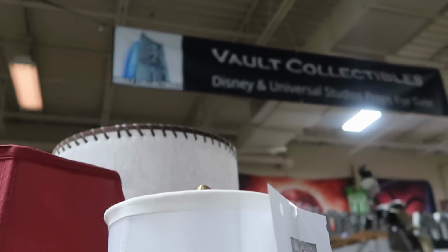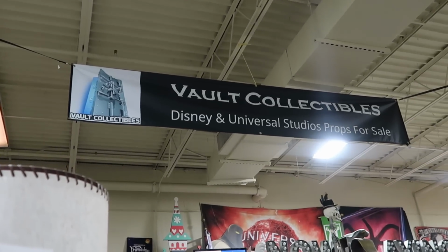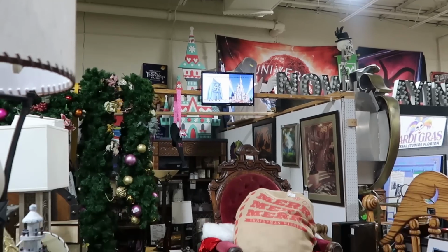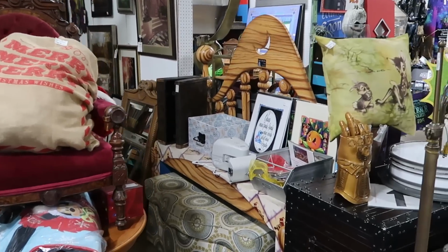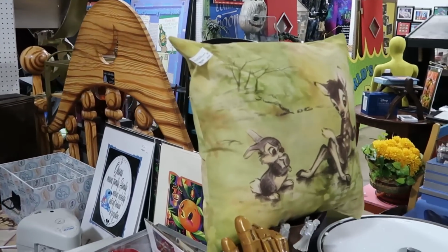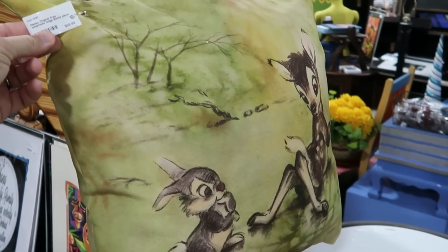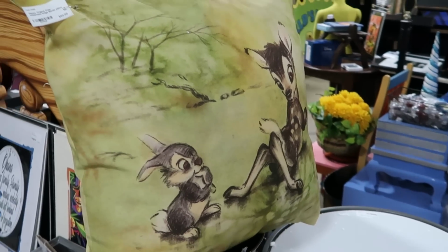And again, all of this stuff is actually in the back section here at the Lakeland Antique Mall. You're definitely going to want to check out the Vault collectibles. This kind of goes back here though. I do want to come back and check out some of the merchandise. Here's a really fun pillow with Bambi and Thumper. That is really nice though. From Wilderness Lodge, $69.99 for that one.